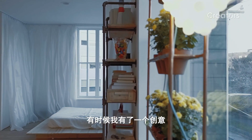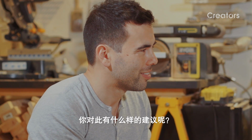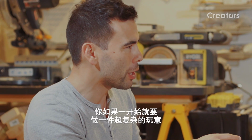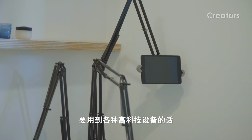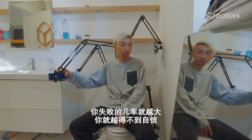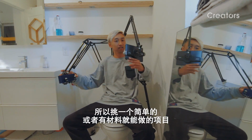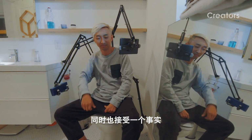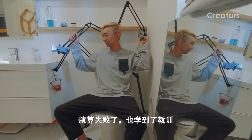So sometimes I have the ideas and the creativity, but I don't have the confidence to really build my own furniture like that. What are some of your suggestions to start off doing this for ourselves? Pick the projects appropriately. If you've never cooked before, don't try to cook a souffle. If you try to make something super complicated and you have to use a torch on the top, you're increasing the likelihood of failure, and then you're also going to reinforce that lack of confidence. So pick the appropriate project, one that's easy, where the materials are doing a lot of the work, and also just be accepting that, hey, even if this fails, I'll learn from it.